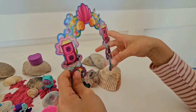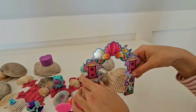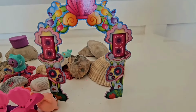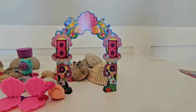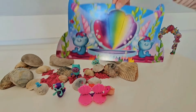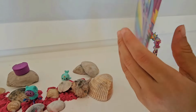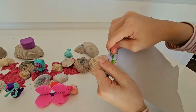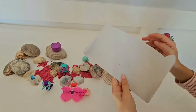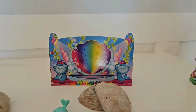And then we take them out and pull them out a little bit, and then it stands up. Isn't it super duper cool? And what's even cooler is we have a bigger one. Okay, let me fold the sides just like I did with the other one. One folded and two folded. Now it's a giant backdrop.